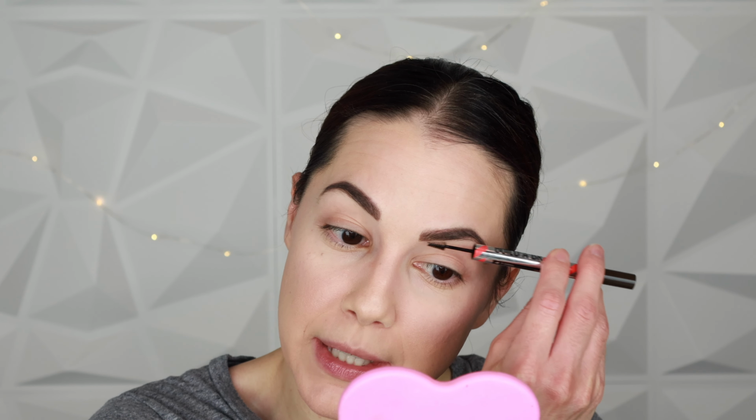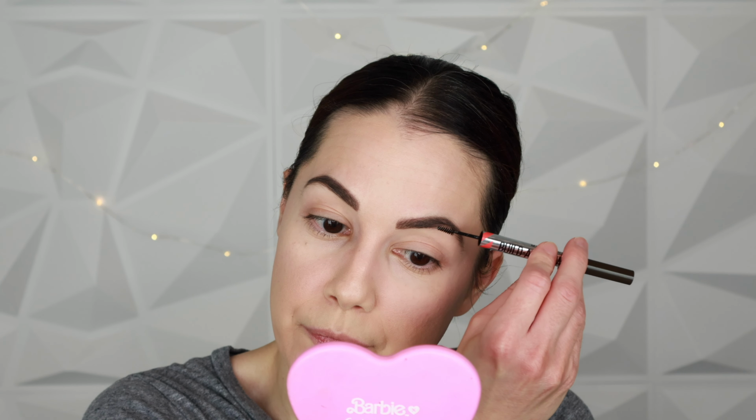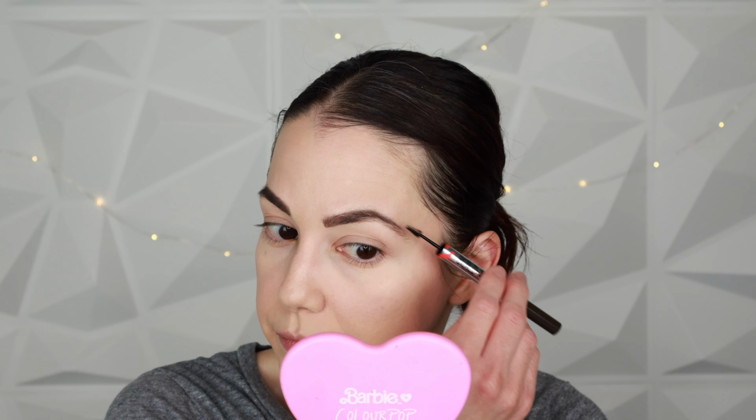So I do take a lot of time to do my brows, and it's my least favorite part of my makeup routine. So I am still on the hunt for a product that just makes it completely seamless, quick, and easy. I do really like my Lawless brow pencil. I'm going to link it for you down below. I'm going to get one from Sephora during the sale. I need to restock that. Have you tried it? Let me know what your thoughts are on the Build-A-Brow.